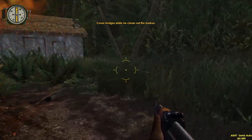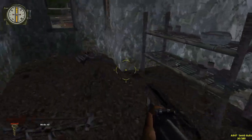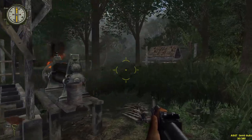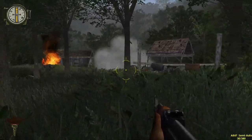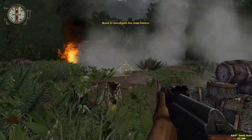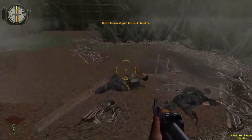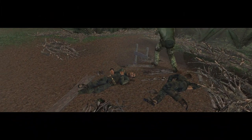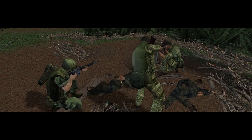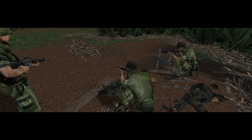Guys, see that? Hodges is up through again. Holy shit. He said there's a large tunnel complex right below us.